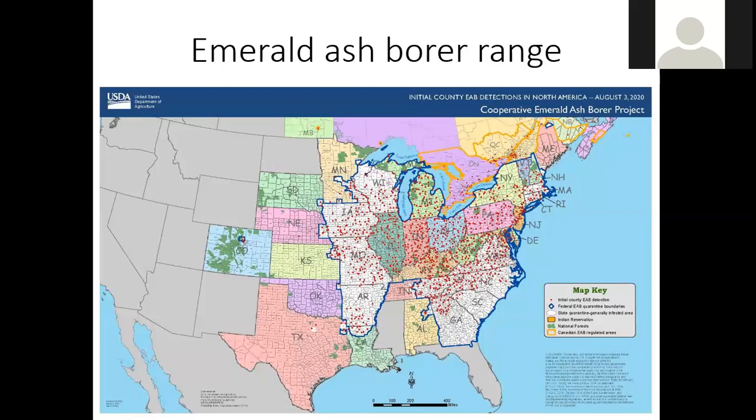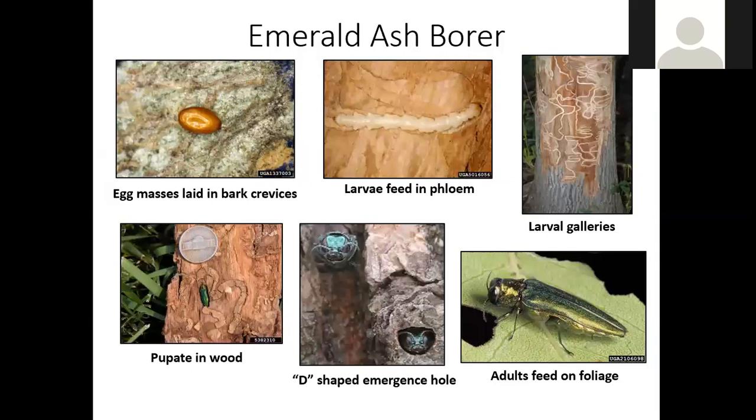But what we see is, this small beetle, the big damage comes from the larvae feeding on the phloem. You can see the larva in the upper right-hand picture where they just consumed all that phloem. They cut off the movement of nutrients in that tree. The adults feed on the leaves just a little bit. They sort of nibble the edges. That does basically no damage to the tree. That larval damage is the stuff that does it.